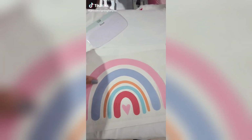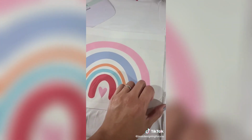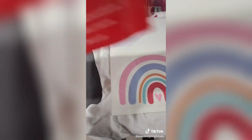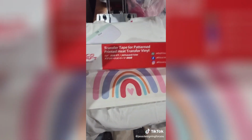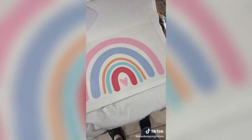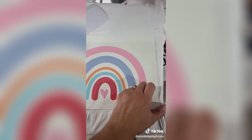Hey friends, so you know when you're doing print and cut, right? And look, this is the rainbow, so you would have to then take off each individual piece to put it on your shirt. Well, I use this transfer tape. It's from Crisco Crafts. I like Crisco. I use it for regular vinyl transfer, but this is for this print and cut.